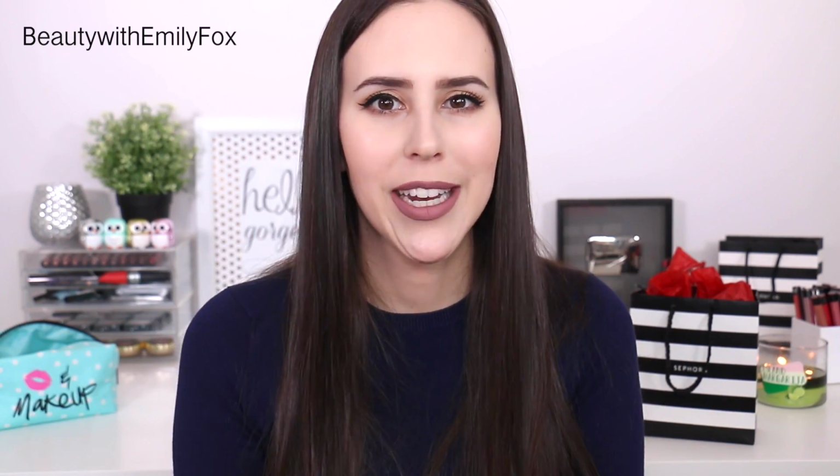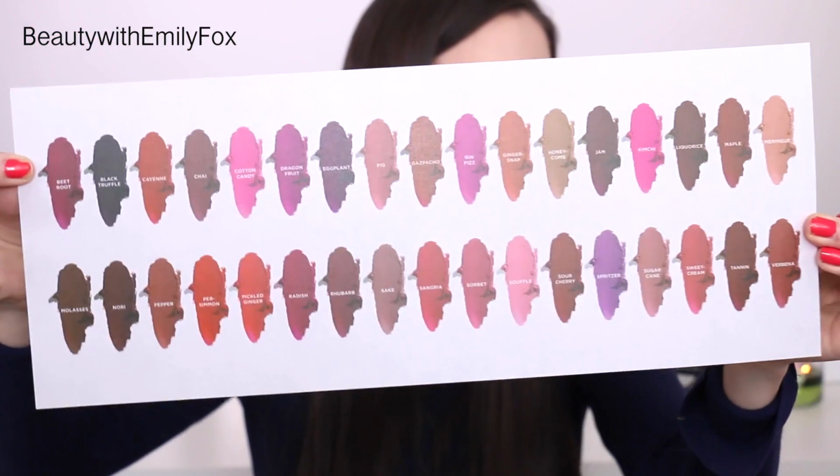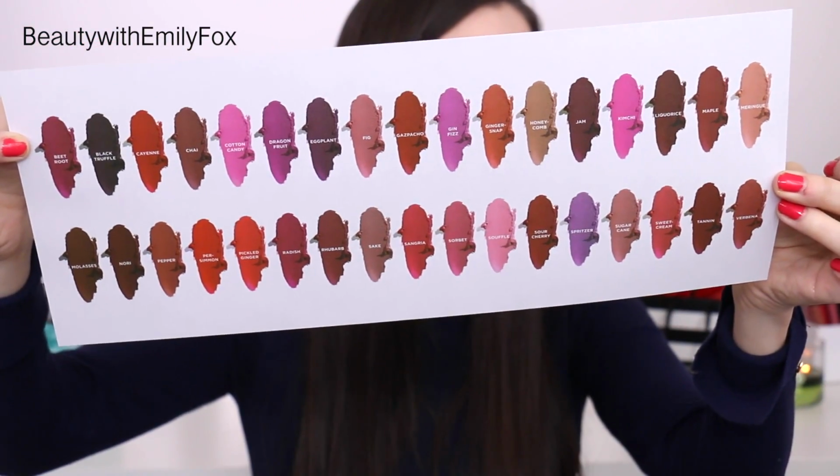So I really cannot wait. I will be putting them to the test, testing how long they wear on my lips, so that way I can include a review whenever I swatch them, but I'm a little bit excited. There's so many gorgeous colors and so many dark vampy ones too. I feel like they really did a great job with the range of color. It is really something for everyone.